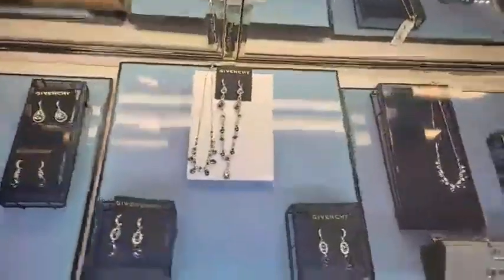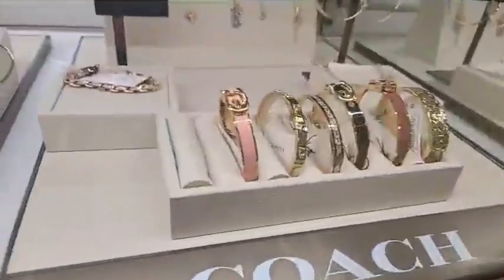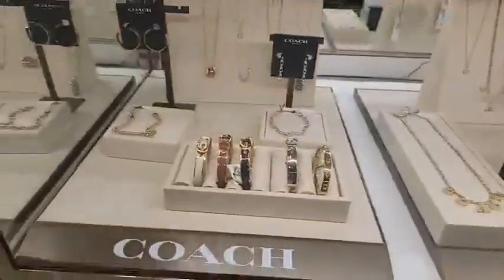Givenchy. I don't have the price. I do not have the price on this stuff. Swarovski. Swarovski. Okay. Alright, some more bling bling.